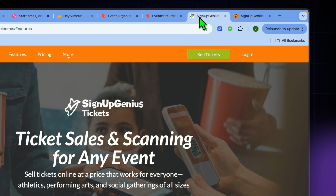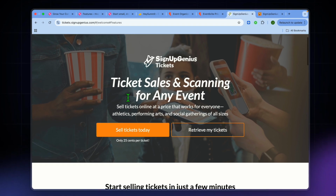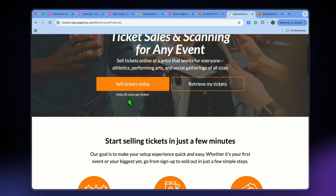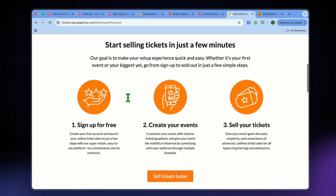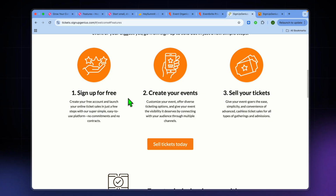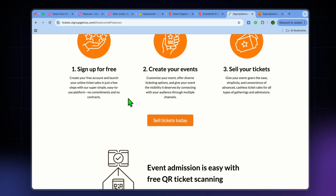And last but definitely not least, SignUpGenius. SignUpGenius is a simpler event coordination and registration tool, mostly used for volunteer management, school events, or small community gatherings. It's focused on sign-up forms rather than ticket sales, which is great for volunteer events, fundraisers, schools, and small teams that just need easy scheduling and sign-up management.